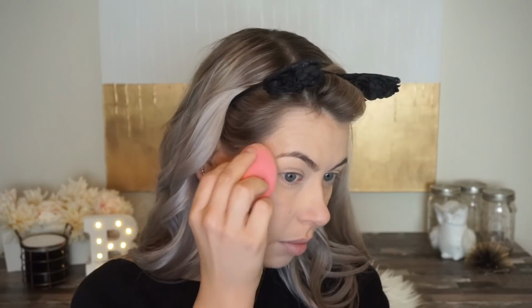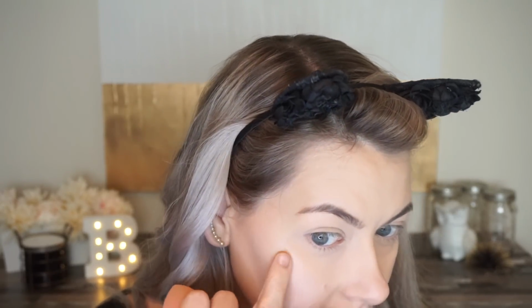Hopefully you guys can see that. I would imagine you could because it's pretty intense. I don't know, I feel like I always really try to love liquid highlighters, but then I end up not loving them. See, like I went in kind of heavy there and the texture of that just kind of looks off. I don't know how I feel about this yet, but then again, I'm not quite sure how much of a liquid highlight person I am.